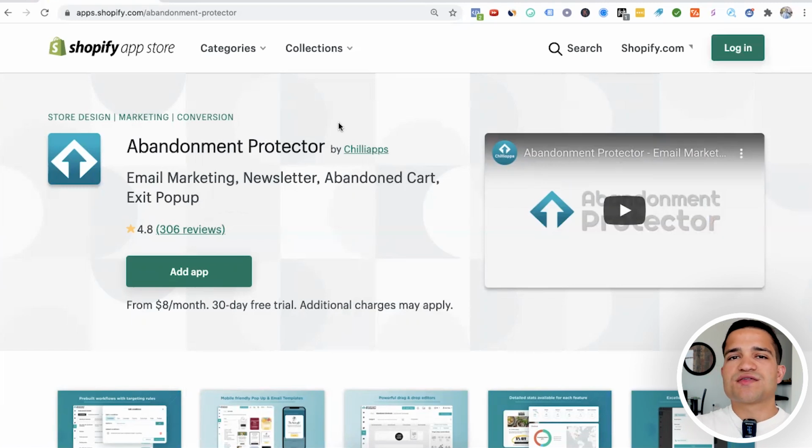Abandoned carts are one of the things that immediately have an impact on your sales, whether you're getting 1,000 orders a month or you're getting 10 orders a month. Looking at the abandoned carts, the people that are abandoning the checkout before even buying, those are the people that we need to target right away to get the most money possible right away.